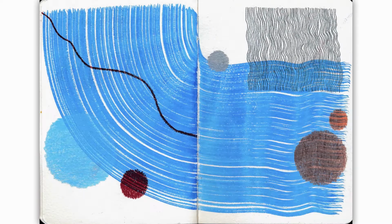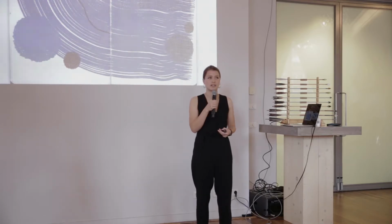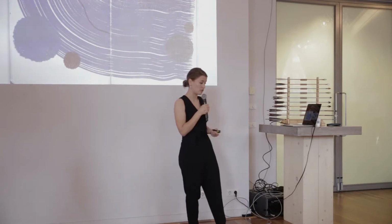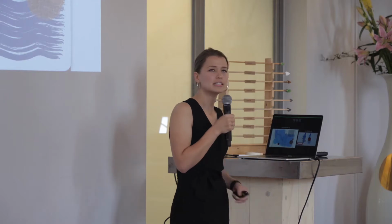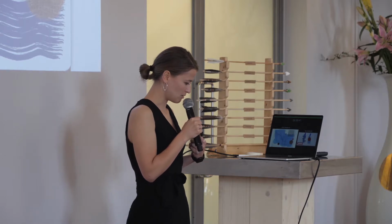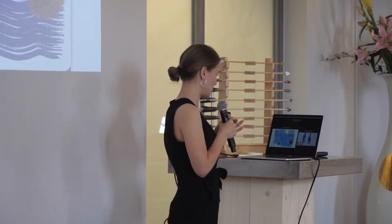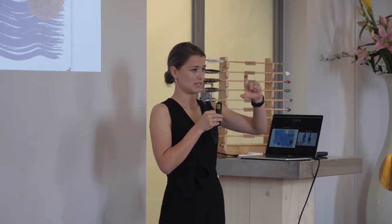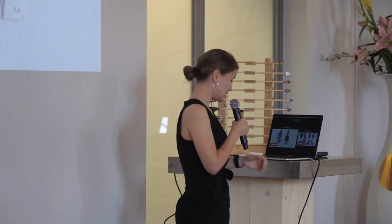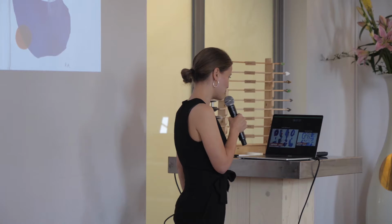as I was doing it, I realized that I was creating a kind of visual library. I was creating a vocabulary of different shapes and colors that I liked, and I thought they worked together. And so I started taking these books everywhere with me, and more recently on vacation to Japan, I took some of the small sketchbooks and some of the really small paper, it's literally that big, and I made these. And I thought they were onto something, and I got home and I made more.